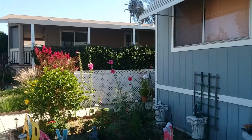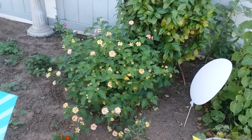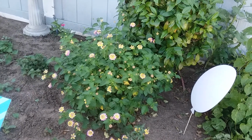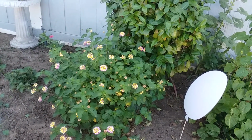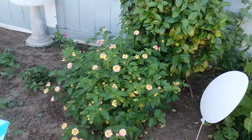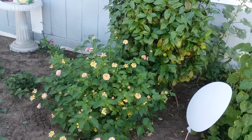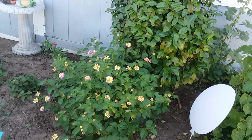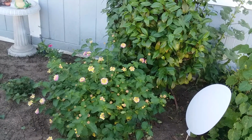But this is blooming back here. I forgot what they call it. It's outlawed in Australia because it's a taken over plant. A lantana, Mama. It's called a lantana. And it's one of them that, what do they call it when it takes over? Invasive. Yeah, invasive. I forget my vocabulary.